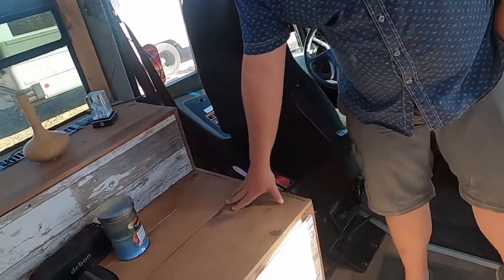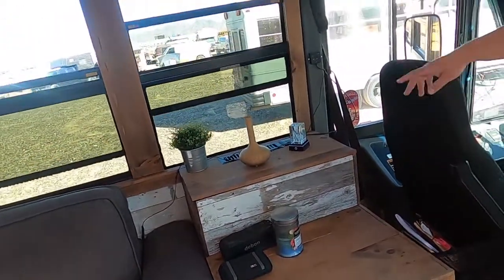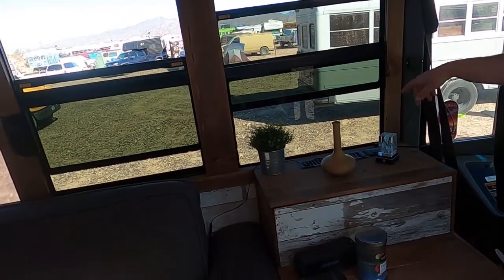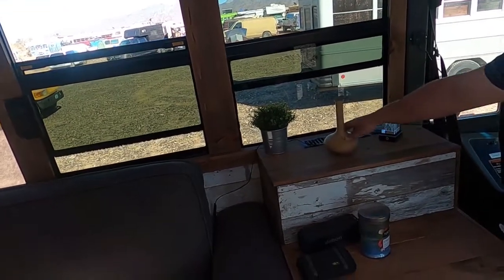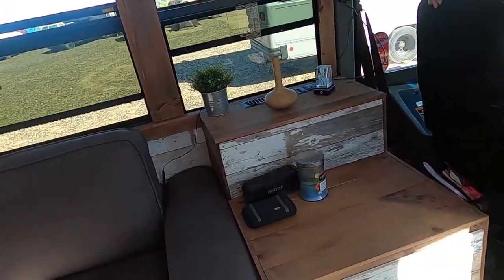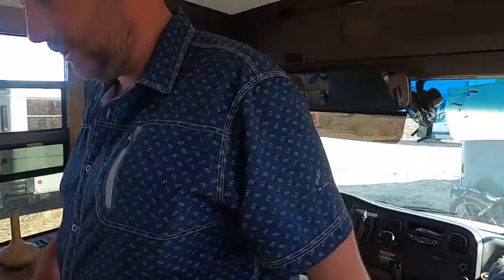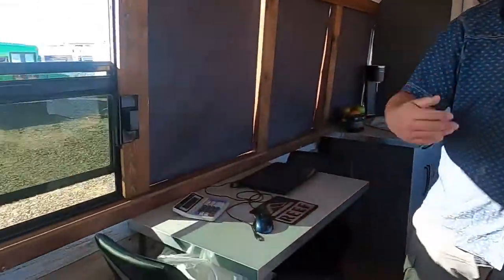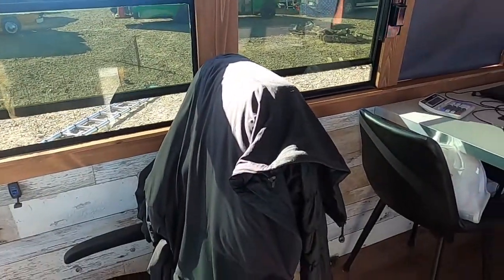Then on this side we've got the cat litter, so we can come from this way, get in the litter, and we've got the solar controller at the back here. With the solar controller there's more storage, more cat stuff and things like that. This is my wife's diffuser for good smells. After that, if we move forward, I've got my passenger seat here, which is a legal requirement for Quebec laws. It's a specific seat that comes from a bus company.